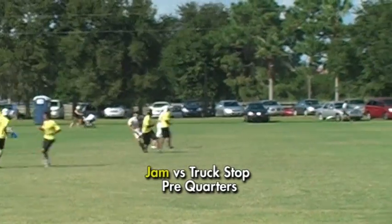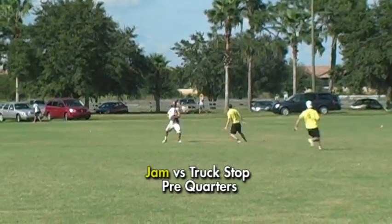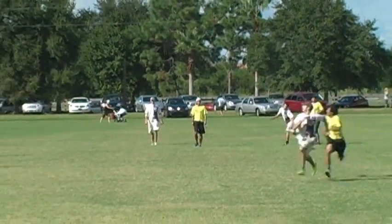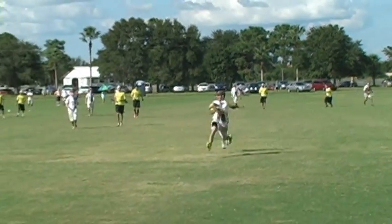The last round of the day was the always exciting quarterfinals play-in games. In the first, we had Jam, who played up from Pool H, and Truckstop, who lost both of their previous 2 games in Power Pool E.